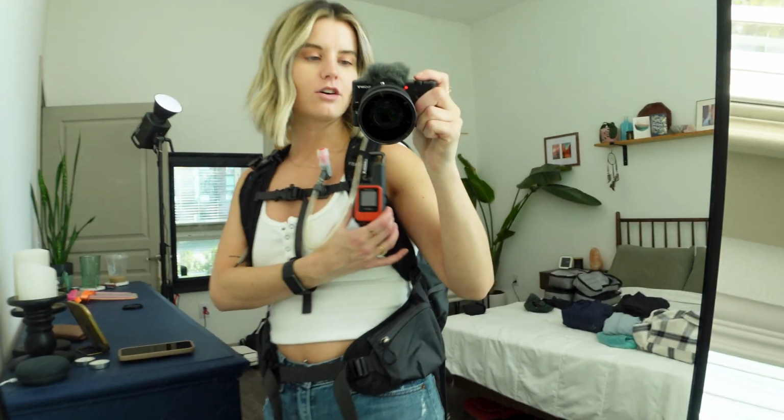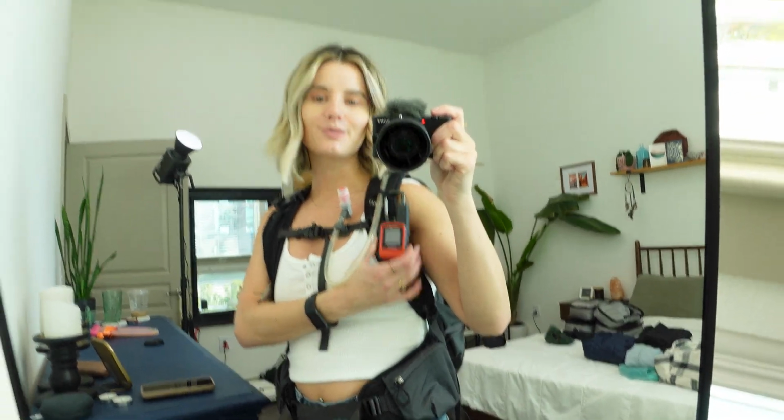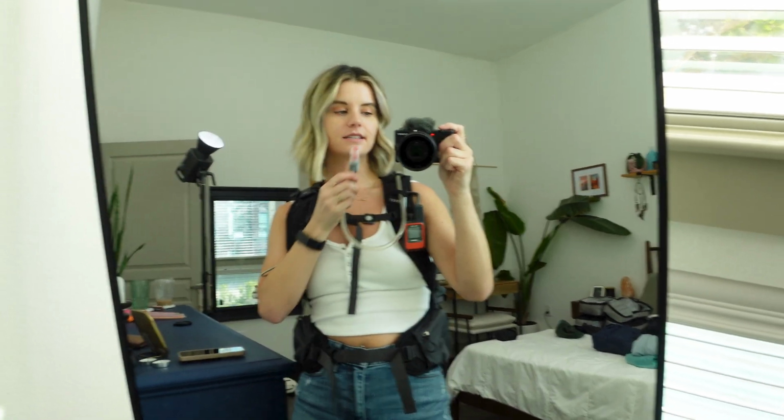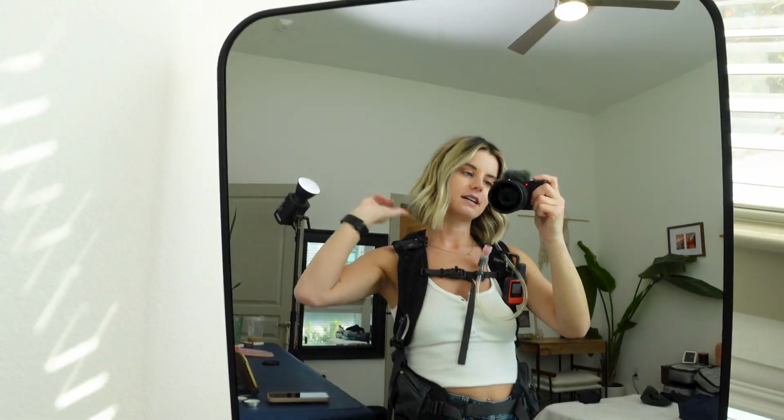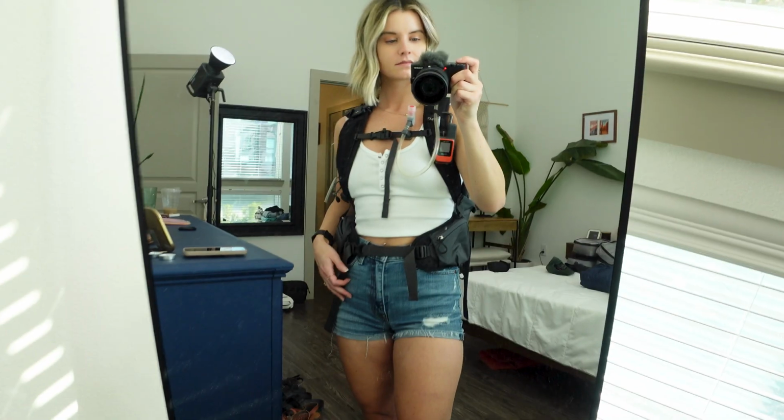I also have my Garmin, so we'll be taking that as well. I like how my water can run up through here and I can easily get to that. I also have a section right here where I can put my camera and easily slide that in and out too.